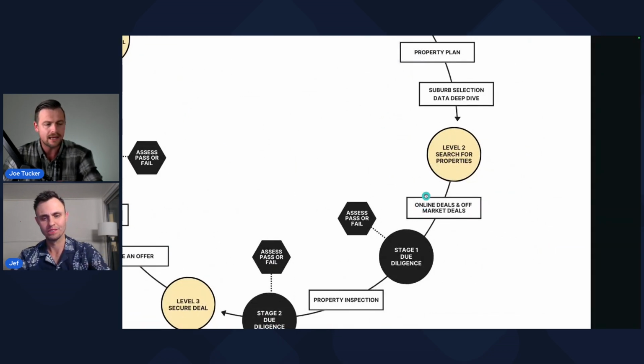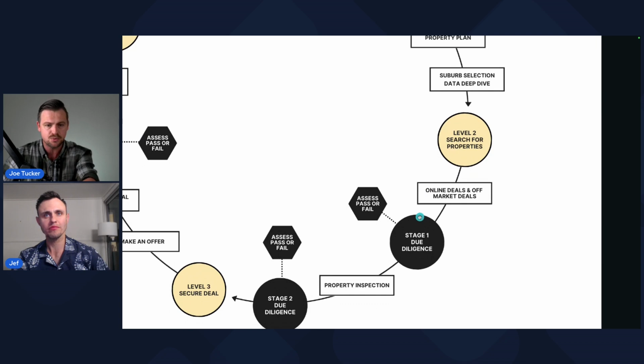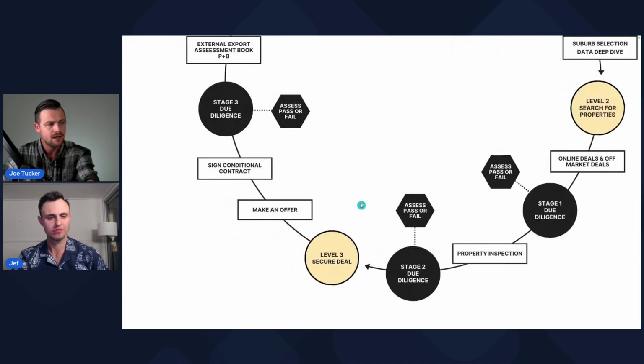So how do we get access to online and off-market deals? Great. We have the Deal Finder framework, and these are all the things that you do. You then need to run a stage 1 due diligence. Did you pass that due diligence? Nope, I failed. Great. Restart all over again. Did you inspect the property? There's 2 schools of thoughts on property inspections. You can close the deal quick and get it done.